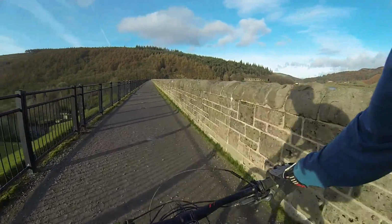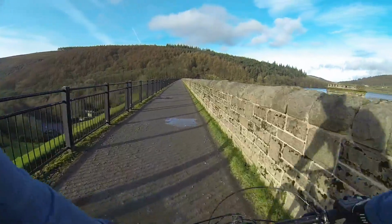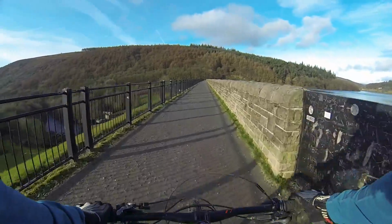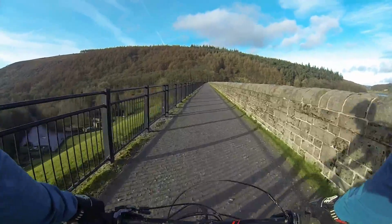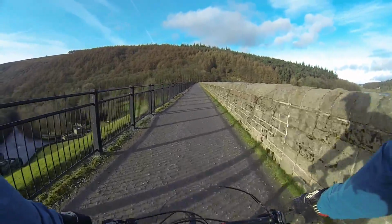We're back here with another ride up, currently at the Lady Bower Dam. We're going to be about 15 miles today, only about 2,000 feet of climbing. So nothing too major. Just quite a good ride that you can do in most weather conditions.